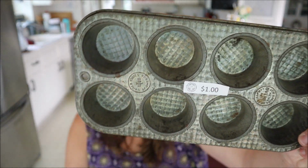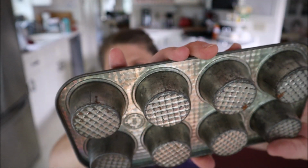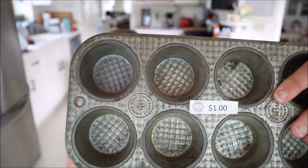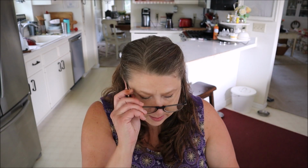The first one being this adorable little muffin pan in the old school, I don't know what you call it, but the way they used to make it, you know, with this waffle weave kind of texture. I have another pan that's like this, and I just love it. So whenever I see these old schooly kind of baking pans, I like to pick them up to use as decor. It does have some writing on the back.